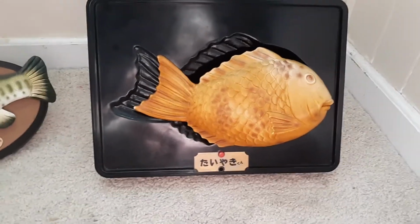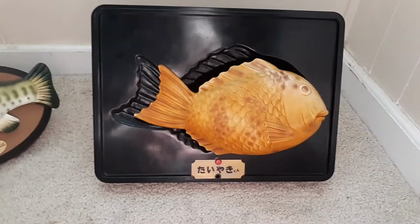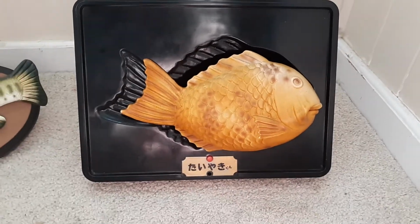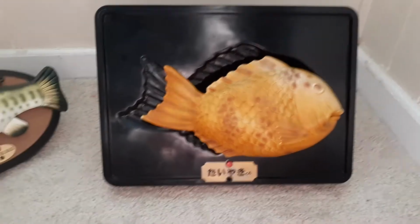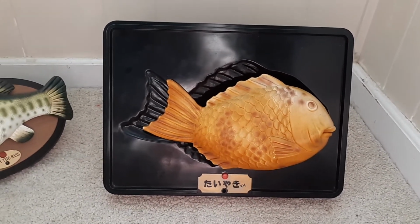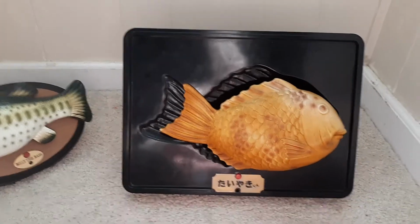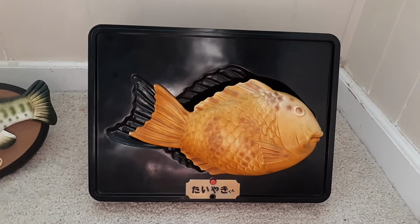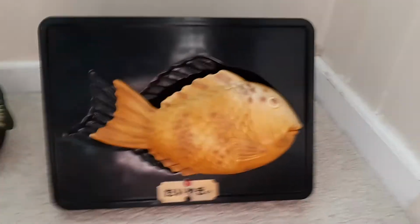And it plays this song called Sing Taiyaki-kun. Well, it's actually called Swim Taiyaki-kun. Basically, it's based off of this song. I think it got released in the 80s, and it was called Swim Taiyaki-kun. And then when they made the toy, they called it Sing Taiyaki-kun, which is pretty cool. Yeah. So anyways, that's pretty much all there is to say about him. So here he goes.